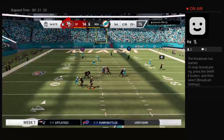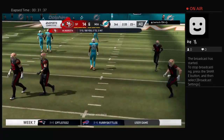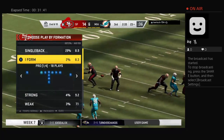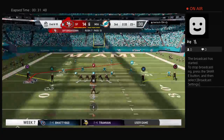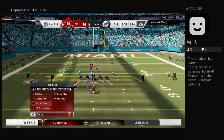Mariota now to throw on first down. And he'll be hit as he releases it, and that'll fall incomplete. And that's one he's got to be happy to have back. There wasn't a hole open in the zone. You'd have to think on early downs like that first down there, need to be a little bit more careful. Yeah, fortunately for him, got a couple more downs to play with.